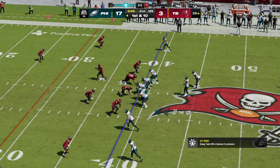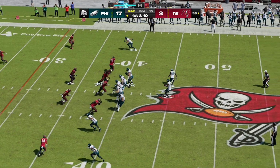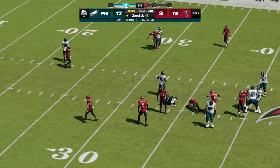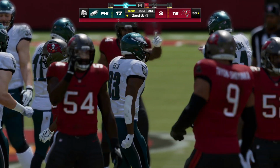So again from the 39, this time from the other side of the field. Here's 1st and 10. Hurts sets up to throw it. Over the middle, that's caught by Ross. It'll go down as a gain of 6, and that will bring up 2nd down.